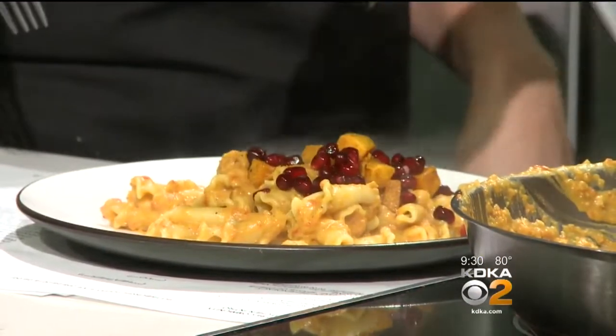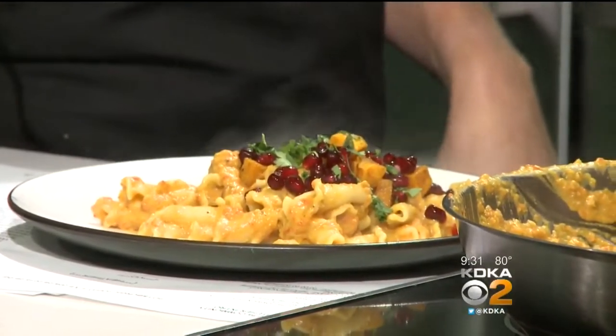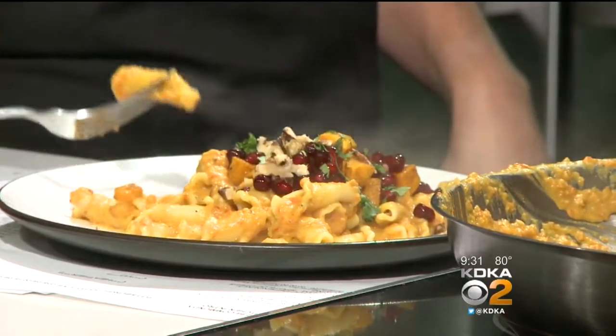So what did you put on top of here? Pomegranate seeds and what else? Pomegranate seeds, cilantro, toasted walnut, and I kept a little bit of that roasted squash just for garnish. Okay. Now, all the garnish, if you're making this at home, it's all optional. You don't have to, but the pomegranates are great. They're just coming in season now. Smells delicious. Oh my gosh. That is delicious. Thank you.